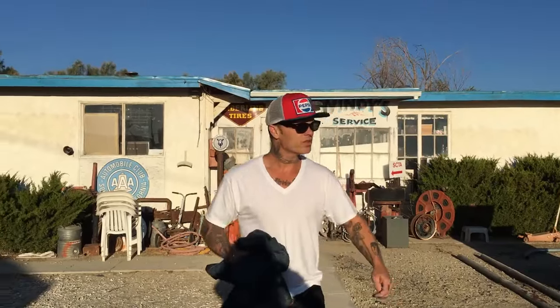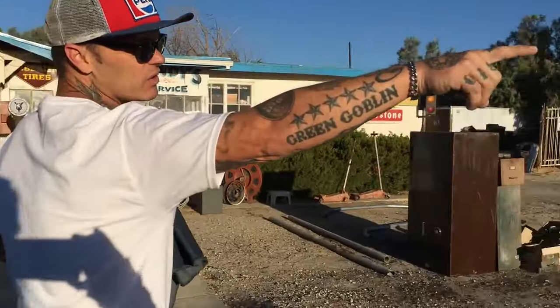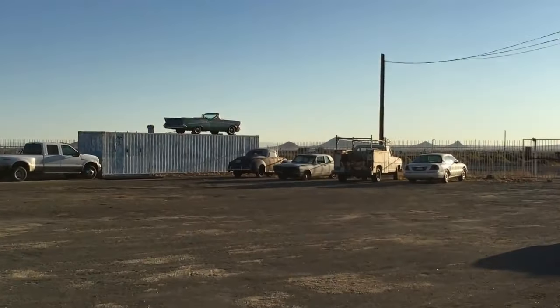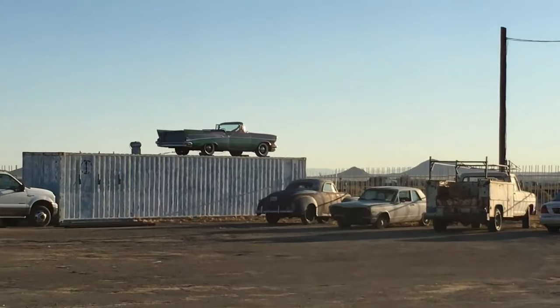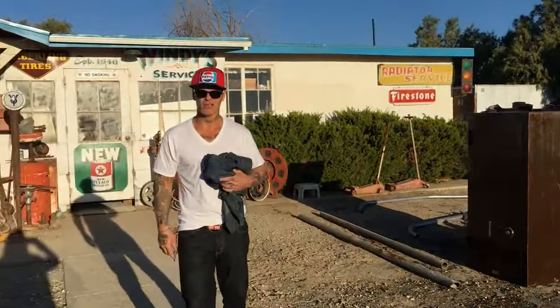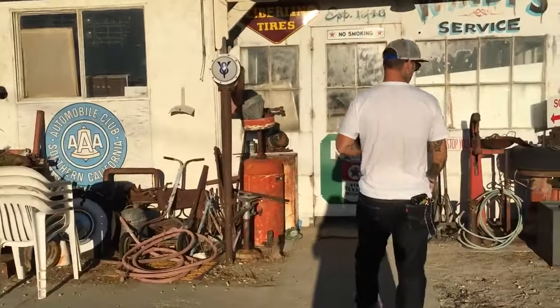We're just in the front of Gene's museum. He also lives in his museum. It's cool as hell. There's cars everywhere. Look, there's a little coupe over there. There's one over here on the rotisserie. I think there's even a car in that box. Come on in, let's take a look. We gotta be quiet though, because Gene probably sleeps. It's kind of early in the morning, so we'll be sort of quiet.